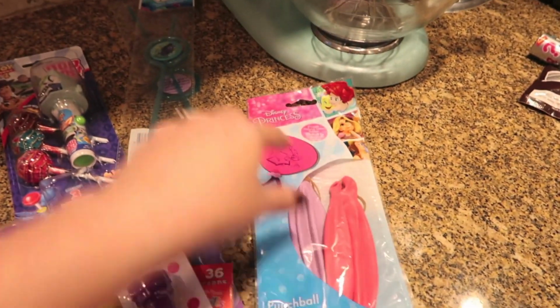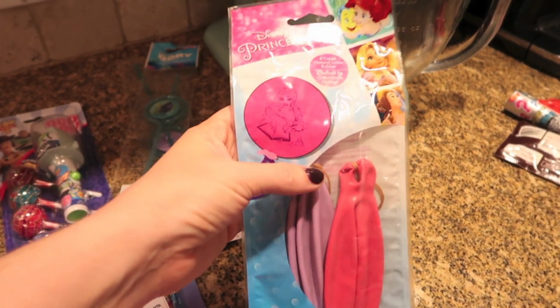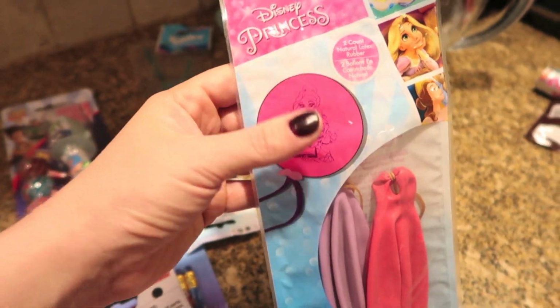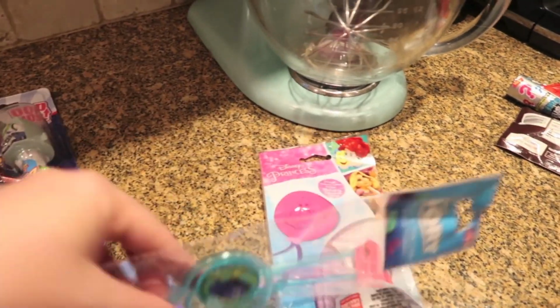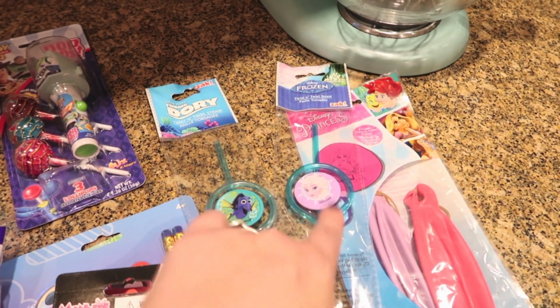I got these at the Dollar Tree as well in the party supply section. They're like those balloons that you blow up, and there's a rubber band so you can bop it around, and they've got the Disney princesses on them. 2 for $1. And then I got some of these crazy straws. I thought they were really cute. I got a Frozen one and a Dory one.